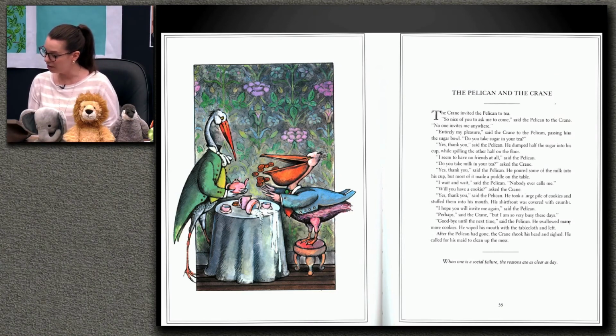The pelican and the crane. The crane invited the pelican to tea. "So nice of you to ask me to come," said the pelican to the crane. "No one invites me anywhere." "Entirely my pleasure," said the crane to the pelican, passing him the sugar bowl. "Do you take sugar in your tea?" "Yes, thank you," said the pelican. He dumped half the sugar into his cup while spilling the other half on the floor.